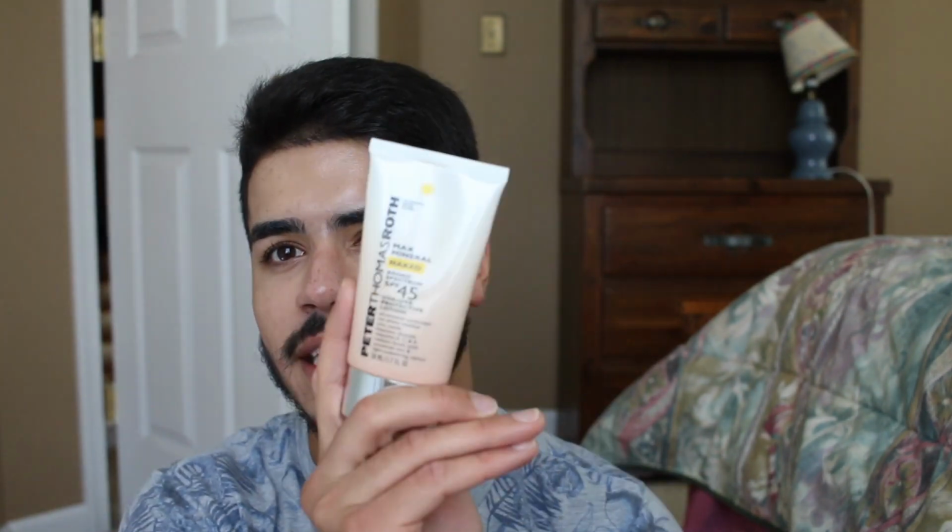So I went ahead and applied this, not necessarily as a primer, but because of the diamond powder that's in it to smooth my base so I get a nice even application. I just wanted to be transparent with y'all. But I think I've rambled enough, so I'm gonna go ahead and apply the product.